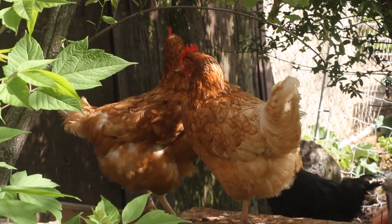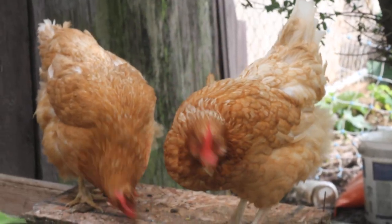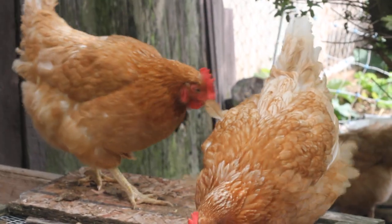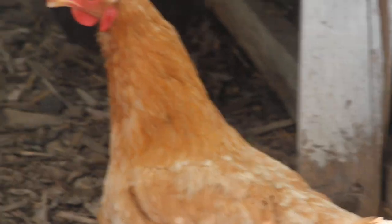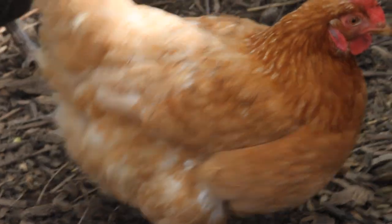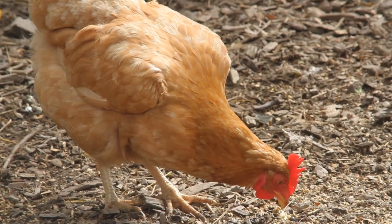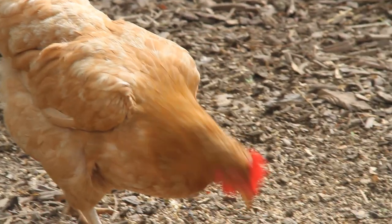This first group of ladies are my most faithful and steadfast layers. They are Isa Brown hens and go by various names: Egg Bertha, Henny Penny, Henrietta. They lay a classic brown-colored egg year-round and provide the bread and butter, as it were, of our egg collection. If you're wanting to start with any breed, these are the ones I would recommend. They are docile, faithful to lay eggs, and we frequently get double yolkers from them.